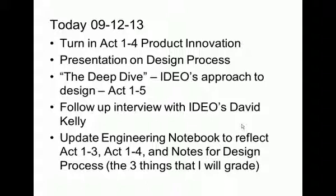In addition, your engineering notebook should already have parts of Activity 1-3, Activity 1-4, and today's notes. These are the three things I will be grading when I collect engineers' notebooks sometime next week. So please, I do expect you to follow along with this presentation. I do expect you to take notes.